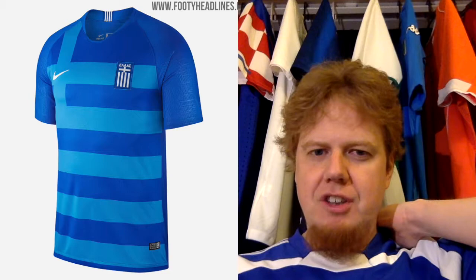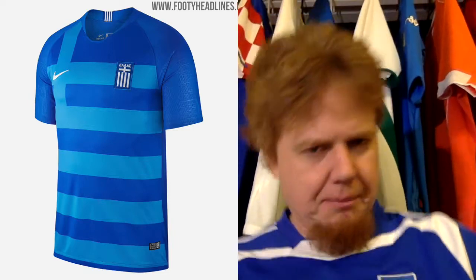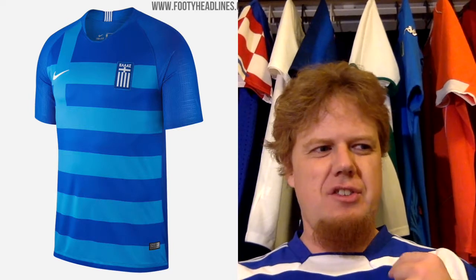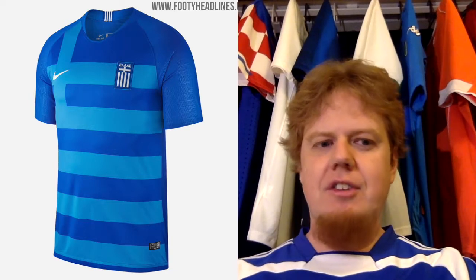I sometimes wish that the crest on the Greek jersey was a little bit more exciting than just this rectangle. I don't know why. I think always when a crest has just this rectangular shape, there's something not quite connecting with me. But other than that, I think this jersey is as nice as Nike jerseys get this time around.